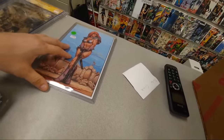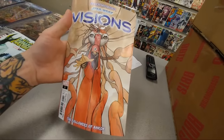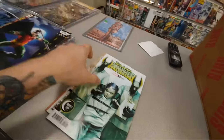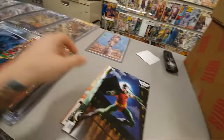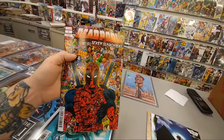All right, so 1 in 15. We have Star Wars Visions, Peach Momoko. This is another sick cover here with Moon Knight, issue 6. I got the action figure variant on Batman and Robin, issue 3, with Robin, Deadpool, Seven Slaughters, issue 1.